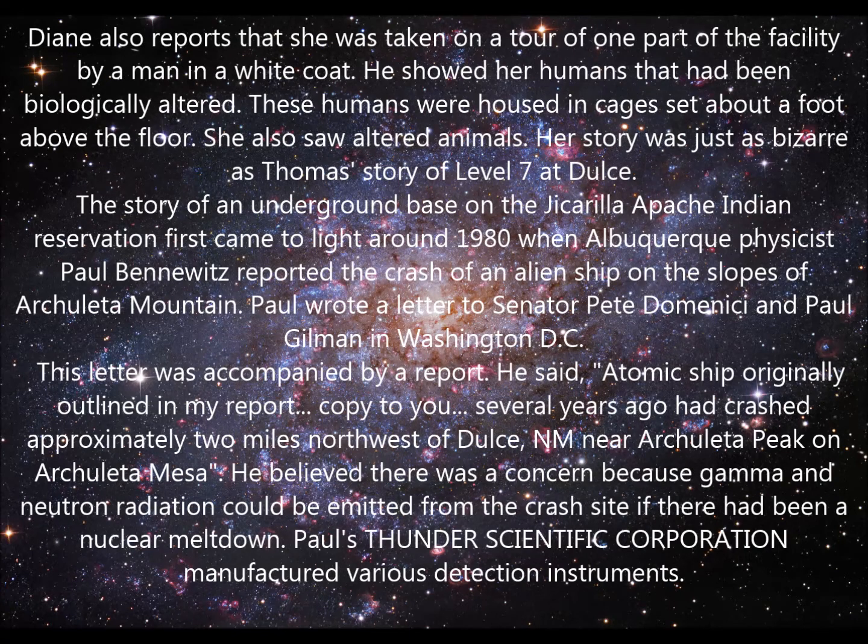Diane also reports that she was taken on a tour of one part of the facility by a man in a white coat. He showed her humans that had been biologically altered. These humans were housed in cages set about a foot above the floor. She also saw altered animals. Her story was just as bizarre as Thomas' story of Level 7 at Dulce.